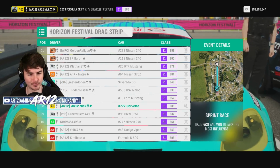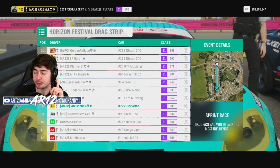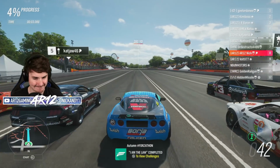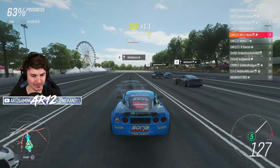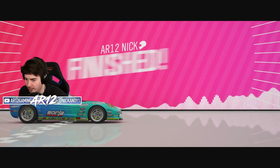Attempt number 2 for the 1/4-mile drag race. This time featuring throttle control. Try to throttle control. Come on. Yes. Yes. No. Whoa. Whoa. Everybody's all over the place. Whoa. I got a worse launch trying to throttle control.